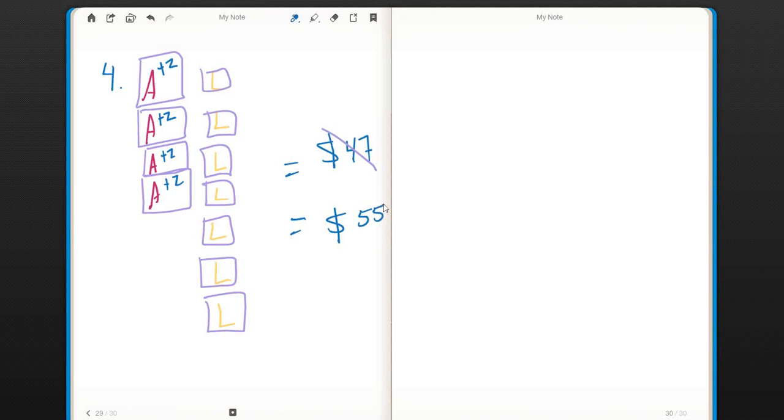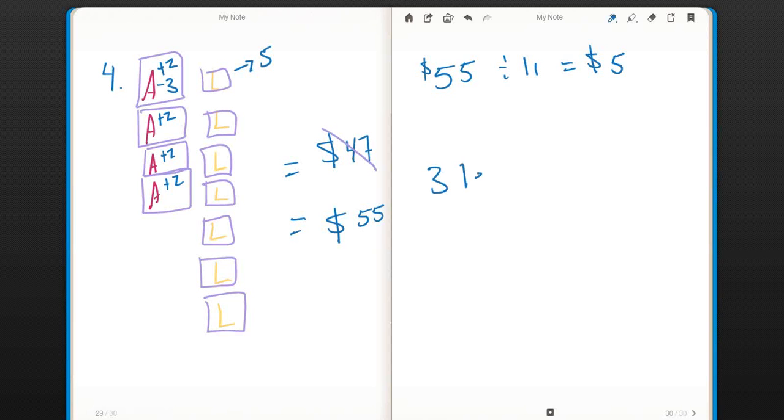When I have that, all of my boxes are the same, and there are 11 boxes. If I have $55 divided by 11 groups, it's $5 per group. What that tells me is that each of my purple boxes is $5. A lemon is $5. An apple was $3, but then of course when you add the 2, you get 5, and that makes it the equal group. Now the question is, what is the cost of 3 lemons? If 1 lemon is $5, then I know that 3 lemons would cost $15.